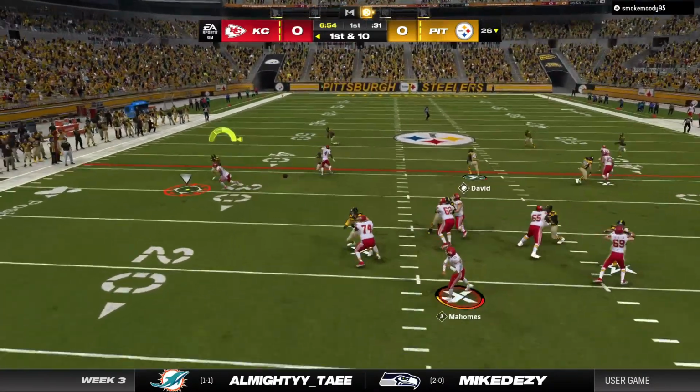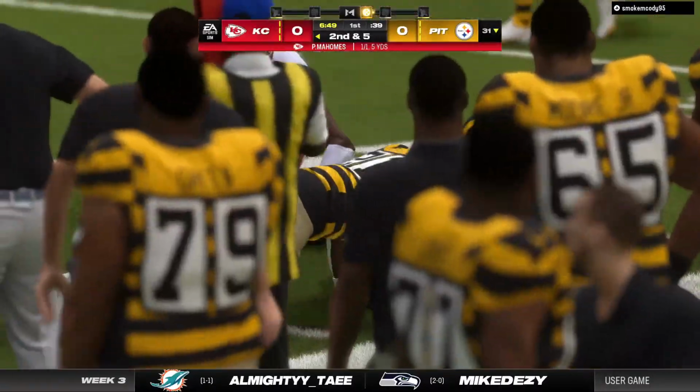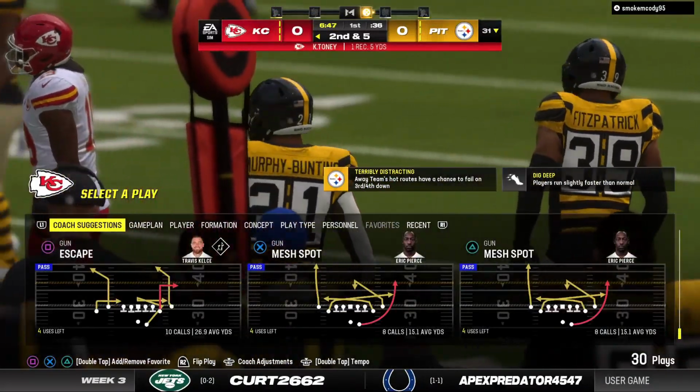And Mahomes going to put it up right away. Looking for Tony on the out route, and he's got him. 5 yards on the game's first play, second down.